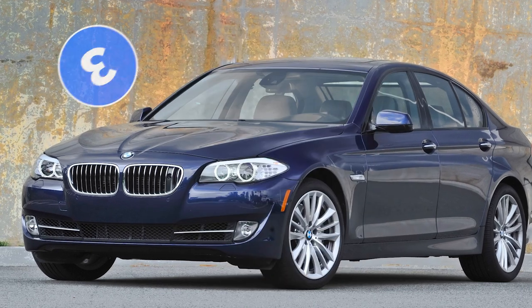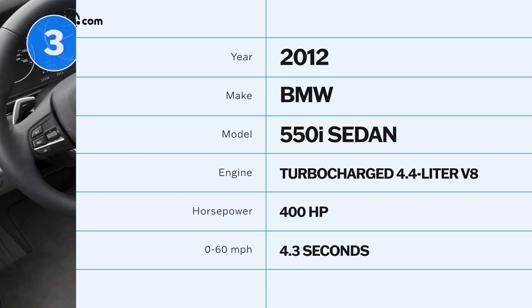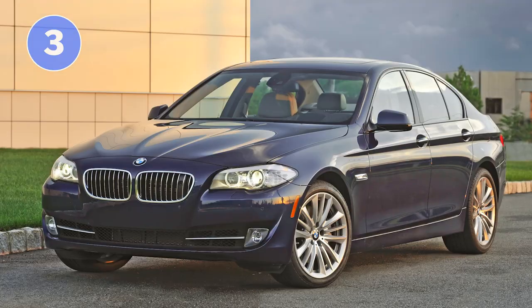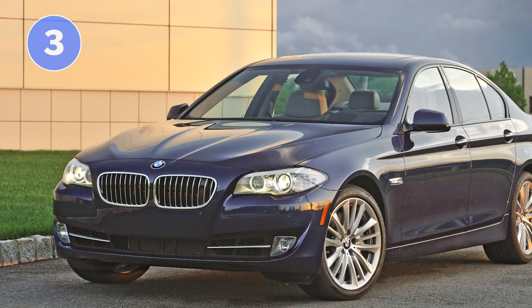Here we have the 2012 BMW 550i at $7,932. The F10 BMW 5 Series dropped its predecessor's 4.8-liter V8 for a smaller but turbocharged 4.4-liter engine, upping its output from 360 horsepower to a hearty 400 and improving its 0-60 time by half a second. The F10 generation also marked the arrival of a new 8-speed automatic transmission, electric power steering, and all-wheel drive. This estimate is for one in good condition with 85,000 miles on the odometer, but if you're willing to risk a car with over 100,000 miles, you might find it for even cheaper.